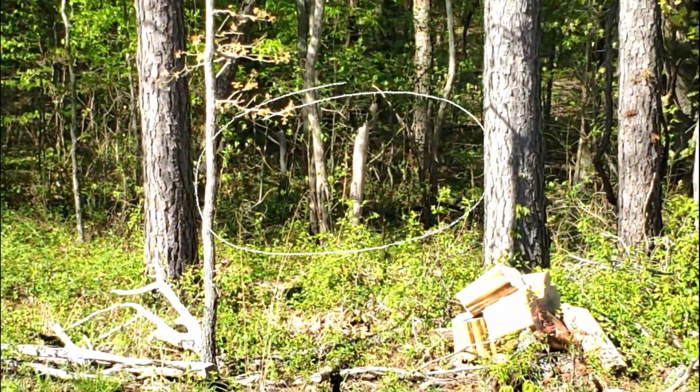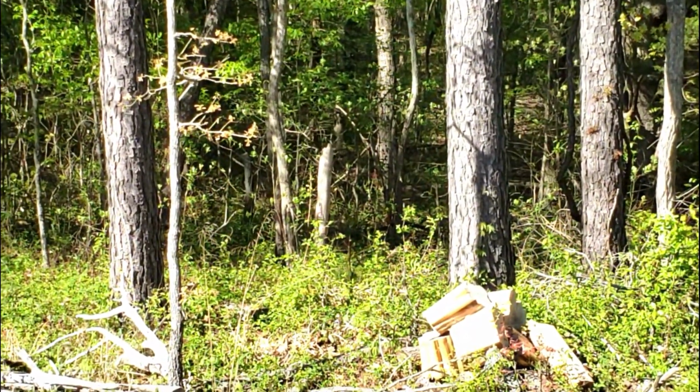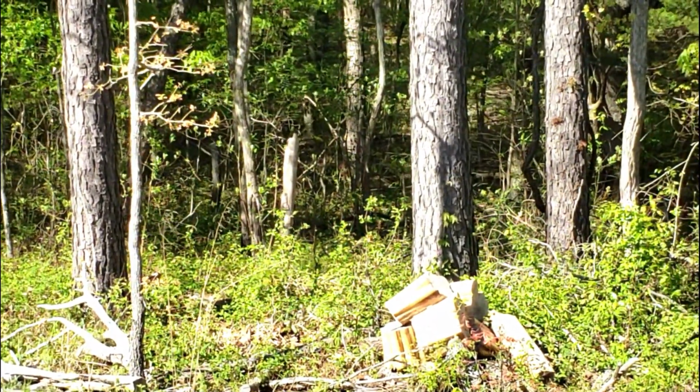There's a squirrel making noise. There's a bobcat walking through the woods here.